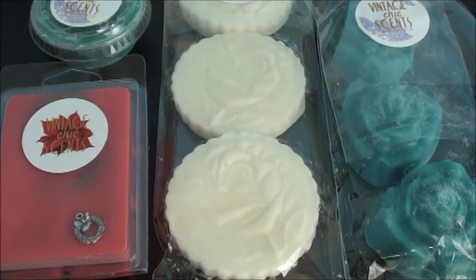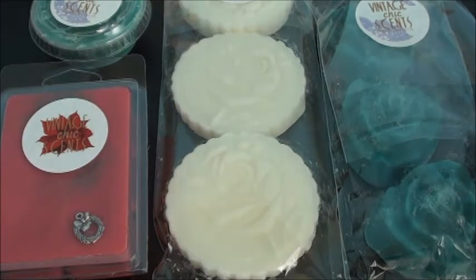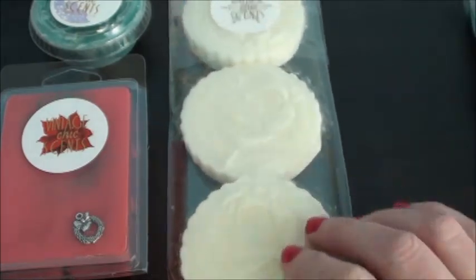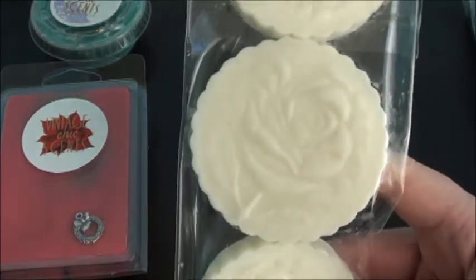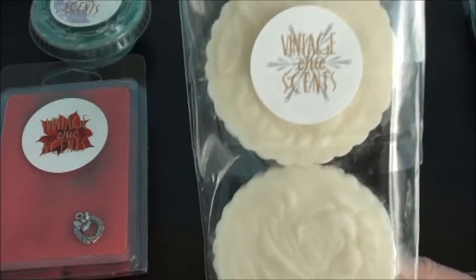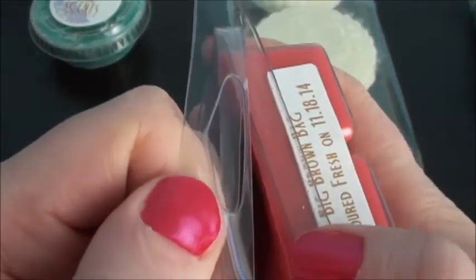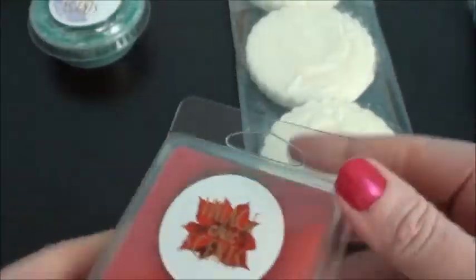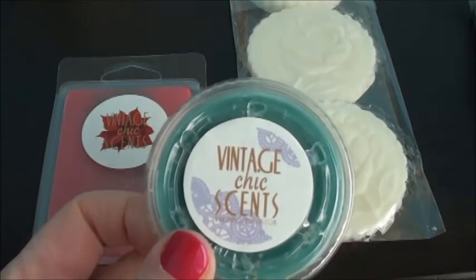I mean, I don't know. Some people may have good luck throwing her stuff in. This is just my opinion. But for me, I definitely let her stuff cure to get the best and longest throw. So these are her old shapes for her flower 3-packs. And then she just recently switched to these medallion looking deals. So she does clamshells, which are always so cutely done. She does a little glitter and a little charm in there. This is from Christmas. And then she also has scent shots.